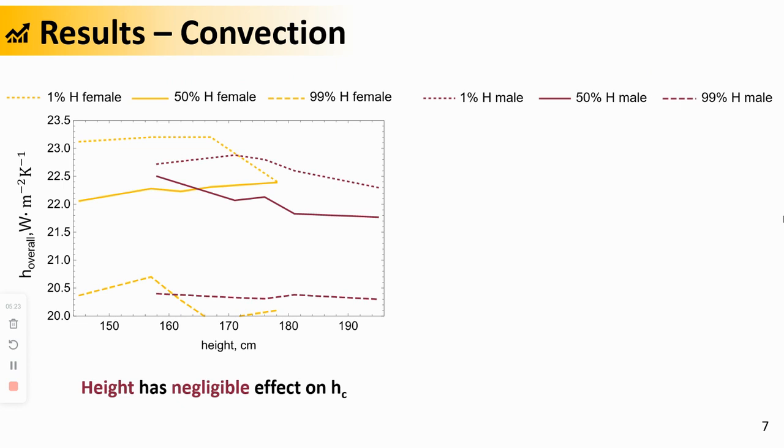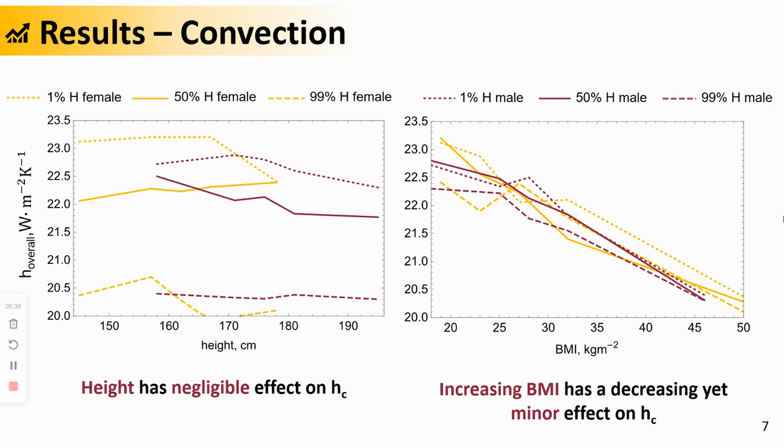So you can do a plot, right? You can do female and male, and you can take the average and then the two extremes, very skinny and the opposite. And you can plot it as a function of height, right? Does the heat transfer coefficient change? Height has no impact whatsoever. Then you look at increase in body mass index, and you see almost a linear decrease.